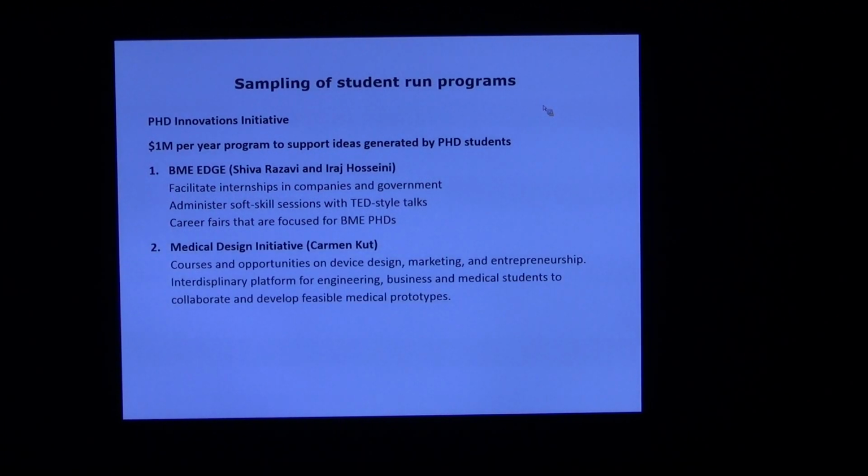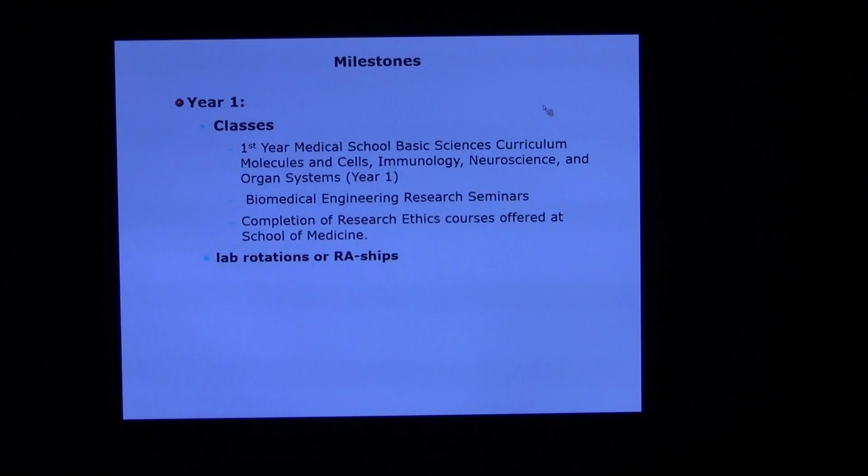And then we also have the medical design initiative. So that is for you to help out in learning device design or marketing or other stuff. So that's a lot more hands-on, I guess. And then obviously there's milestones as I talked about.